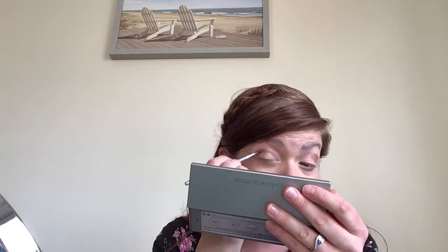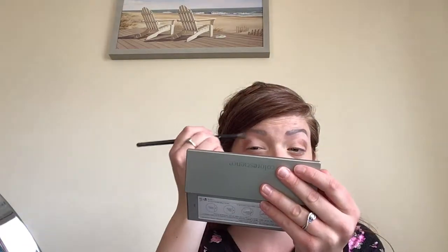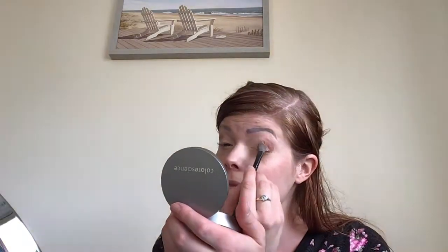Oh, that does look really pretty. I like that. That's pretty. Okay, then one of my favorite things ever is their Champagne Kiss Illuminator. I absolutely love using this. Sometimes I'll use it on my lid to make my eyes pop a tiny bit more, and then use it as an actual highlighter underneath the eyes. It makes them a little bit brighter.